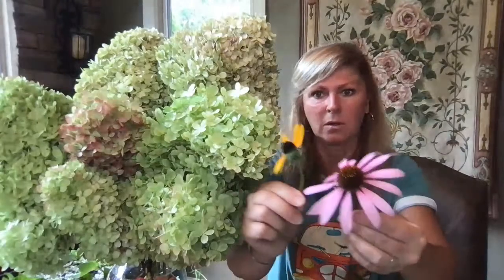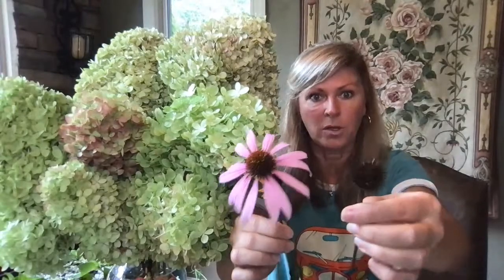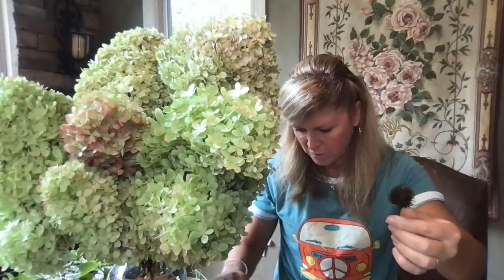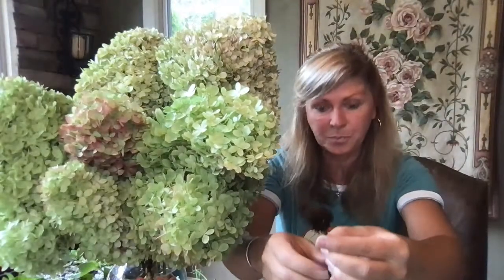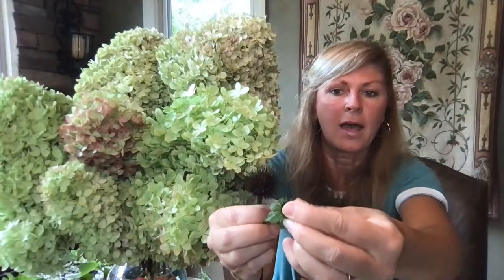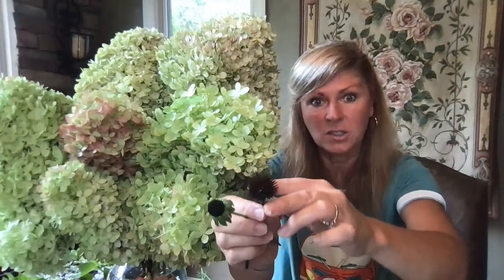So basically the best rule of thumb, if you're harvesting your echinacea seeds or your black-eyed Susan seeds, is when they're in this stage, when they're really prickly and pointy. I've got a black-eyed Susan. It looks basically the same as this guy, just a little bit smaller. Oh, here it is. This is what the black-eyed Susans look like. You can do a couple of things. You can just deadhead the plant when it's totally like this and bury it in your garden.